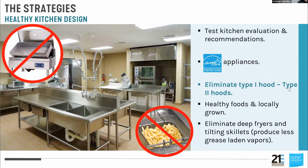I talked about the kitchen at Richardsville, and this is a photo of that. Again, once we started to look at energy usage throughout the building, we also realized that we had to take a deep, hard look at the energy consumption that was taking place in the kitchen itself. You'll see that all of the grease-laden equipment, all of those pieces of equipment that produced grease and were dramatic, big energy users in the kitchen, were eliminated.